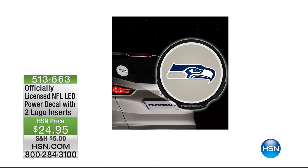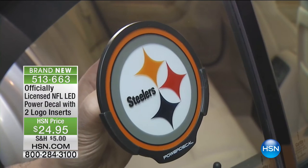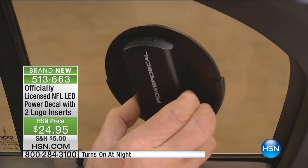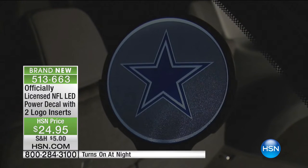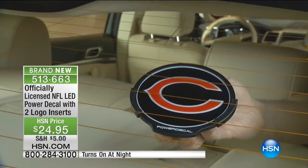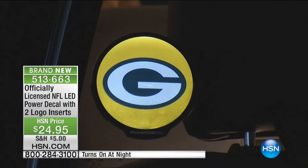All right, now we're going to move on to another item. This is brand new, and this is so much fun. What a great way to show off your team pride. This is the officially licensed NFL LED power decal that has two different logo inserts, so you actually get to choose between the two. You put this inside your car. It lights up when it senses that you're in the car. It's motion sensor detected. So you get in the car, it lights up, you drive around the city showing your team pride. When you get out of the car, it turns itself off because, again, it's motion sensor.